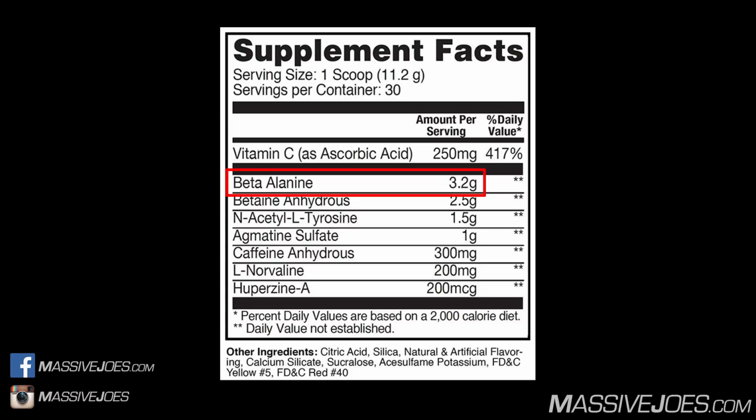Moving right along, we then get into beta-alanine in a 3.2 gram dose. Beta-alanine increases the concentration of carnosine in working muscles, buffers the buildup of fatigue toxins such as lactic acid and hydrogen ions, which is going to have the effect of improving muscular endurance, help you train harder for longer, and stimulate more muscle growth. The clinical dose of beta-alanine is 3.2 grams. We have 3.2 grams, so we would go so far as to say it is perfectly dosed.